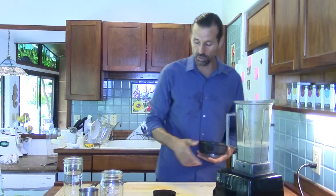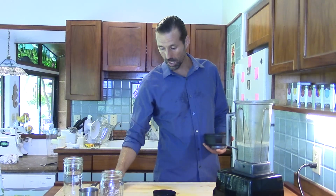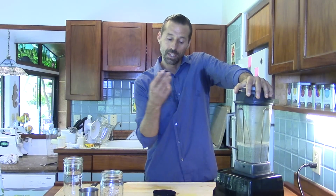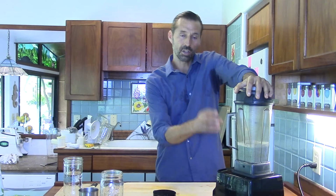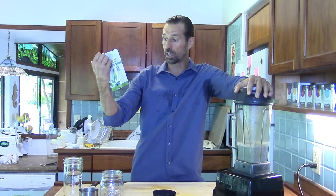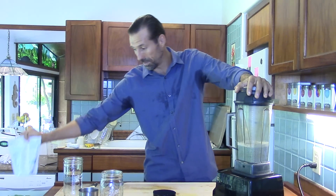So now I've added a 1/4 teaspoon of the probiotics here, which I want to blend in. The probiotics are amazing in that they'll start taking some of the carbohydrates and breaking those down into glucose. That's another amazing thing about hemp seeds, is that you've got carbs, you've got protein, and you've got fat.